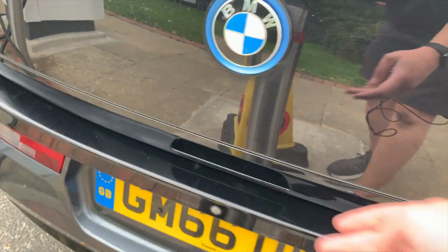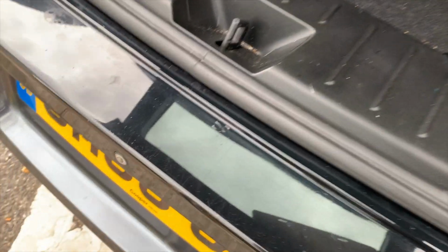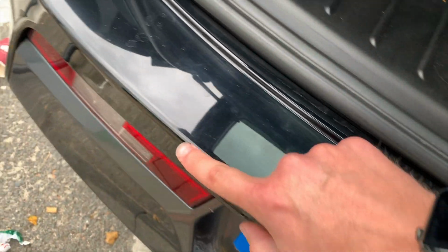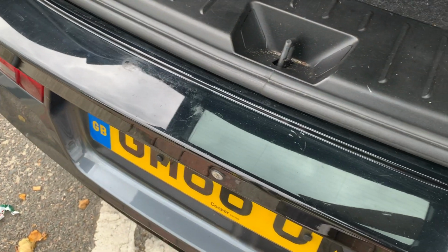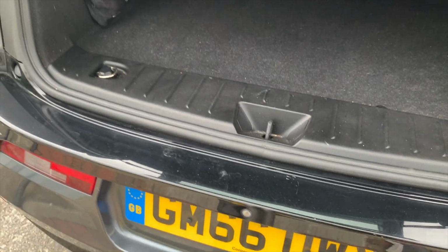What else have we got? Reversing camera's running well. This tailgate is just fantastic. I know on the camera it might look bad, but honestly, given the mileage, it's brilliant, and I guess testament to the fact that it has mostly been used for commuting.